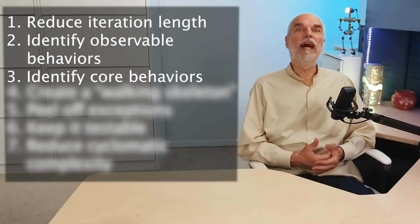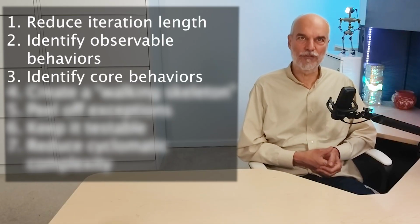Number 3, identify core behaviors. Sometimes we build a bunch of features because no one took the time to consider what parts were most important. Asking what's the least that we can do and still provide some value can give us insights into key pieces to build first. Getting core behaviors working can oftentimes save redoing a lot of extra work in the future and provide value to our users more rapidly.